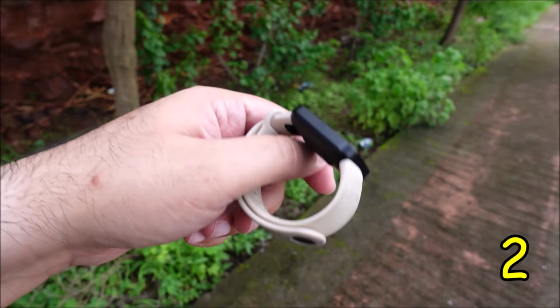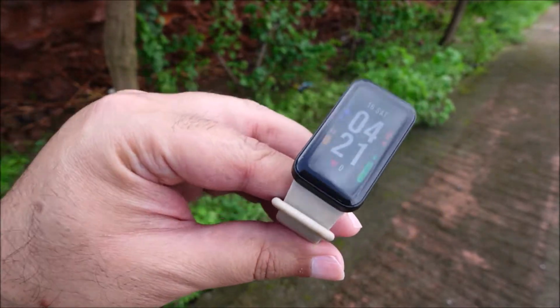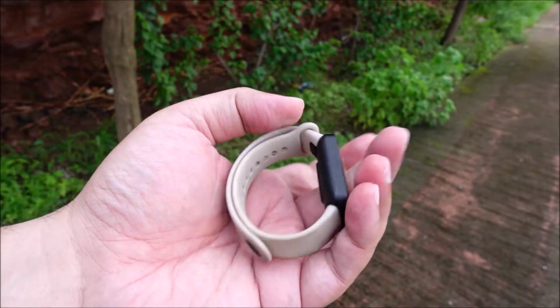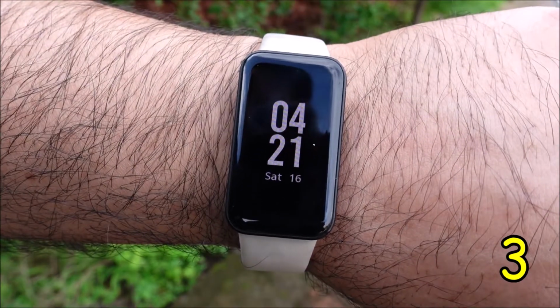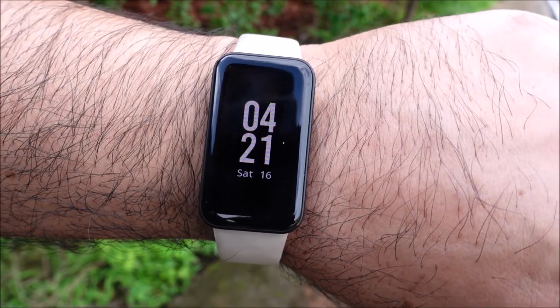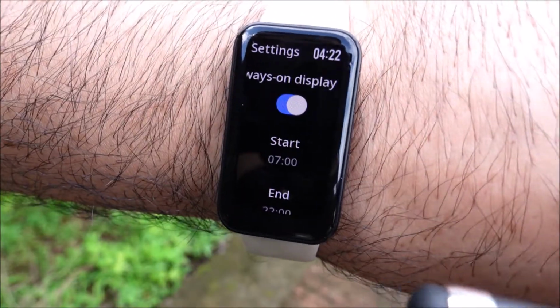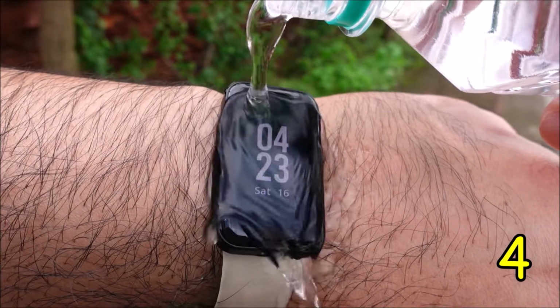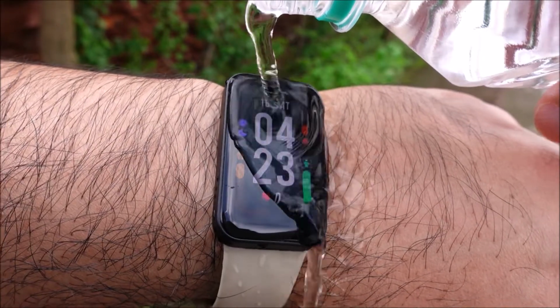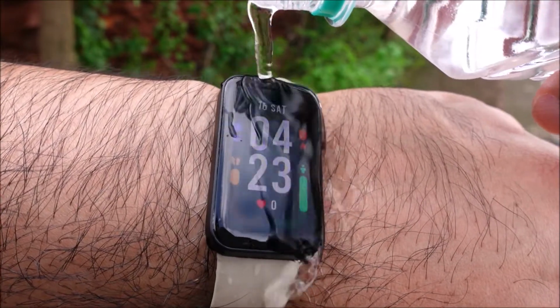Reason 2. This device is lightweight and weighs only 25.5 grams, including the straps. Reason 3. Always on display is a unique feature which is present in Redmi Smart Band Pro. Reason 4. 5 ATM water resistance means you can wear the device easily while swimming.